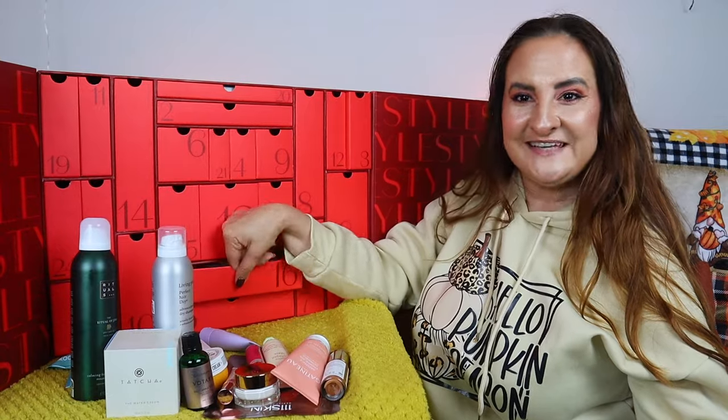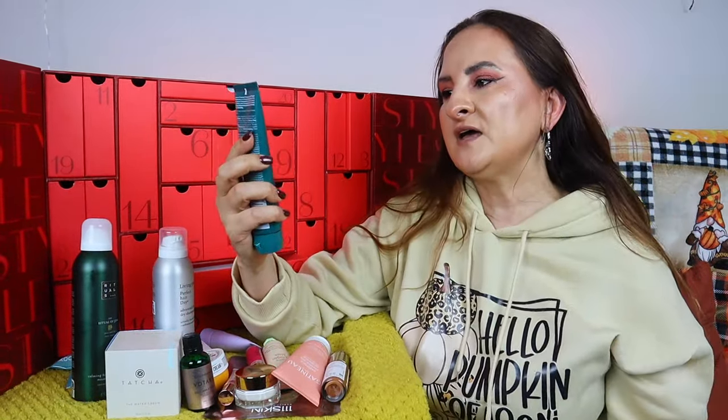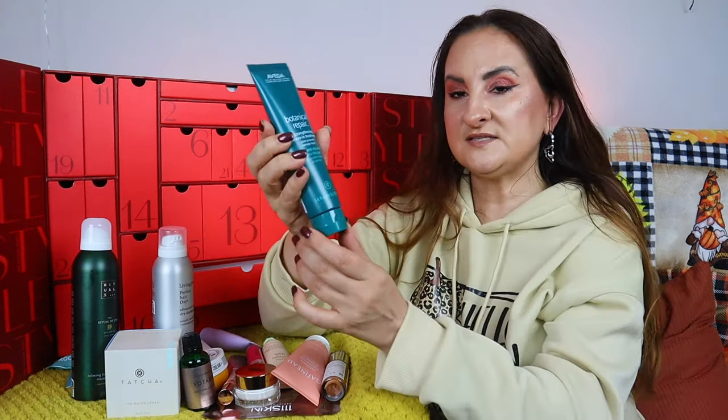Okay, day number 16. So this is something I haven't seen for a while. Aveda Botanica Repair Strengthening Leave-In Treatment. Plant-powered damage repair. And this is 100 mils. I think I might have tried this particular product, but I honestly don't remember whether I liked it or not.